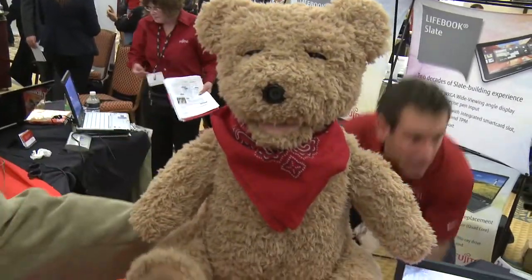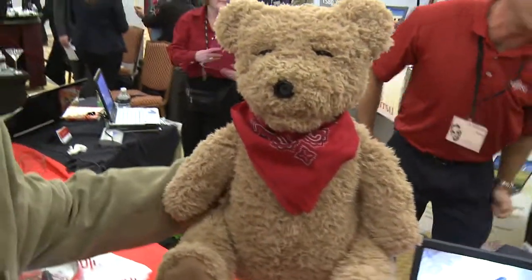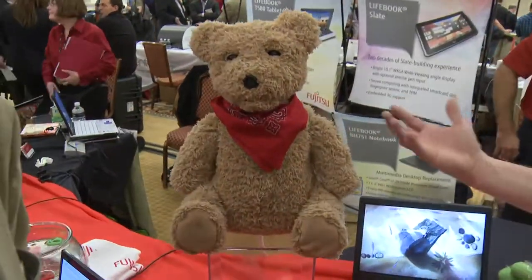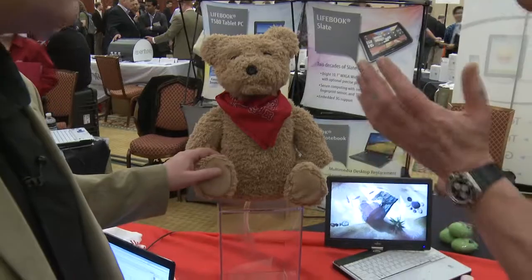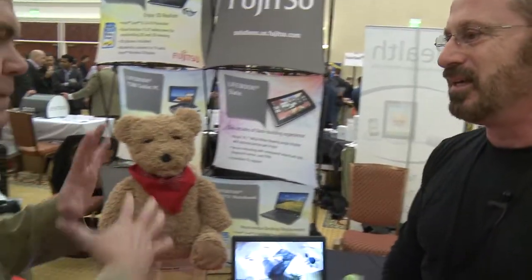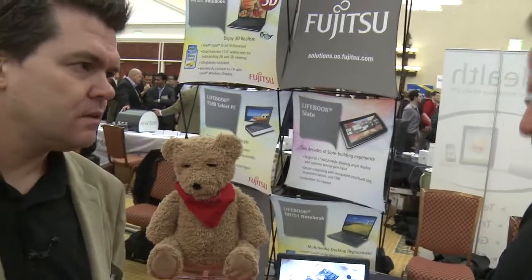And is it powered? Is there a battery in him? What would be the ultimate solution? Ultimately, he would probably be AC powered with a rechargeable battery. Right now, he's hooked up to a whole technology system down there on the floor. But eventually it'll be self-contained for the most part.